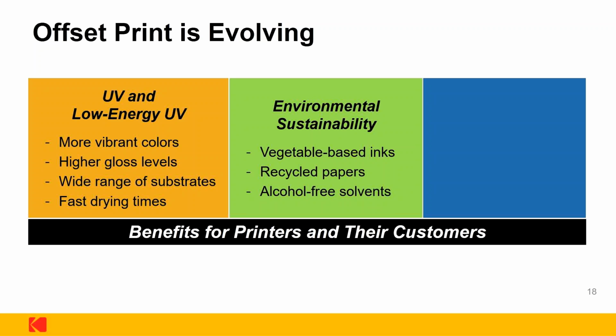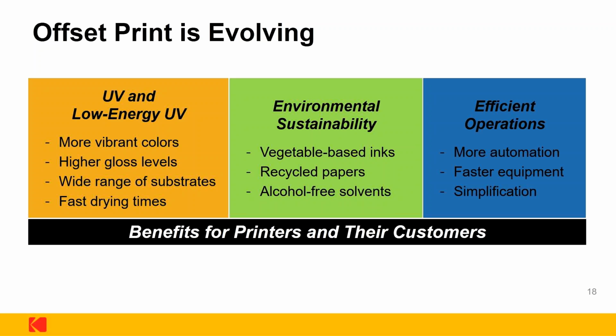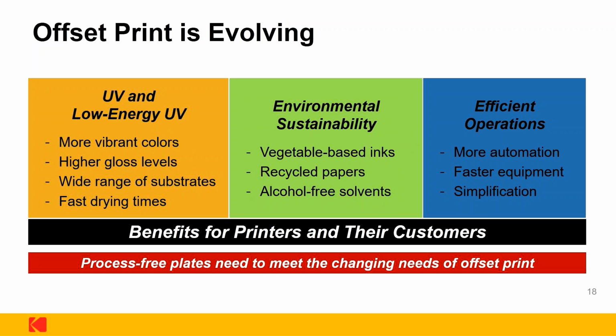And printing operations are becoming more efficient by adding more automation, bringing in faster equipment and overall simplification of their process. All of these trends bring significant benefits to printers and the end customer, and are some of the reasons why offset printing continues to be successful. Therefore, offset plates need to adapt to meet those changing needs of offset print. So how is process-free technology evolving to meet these needs?